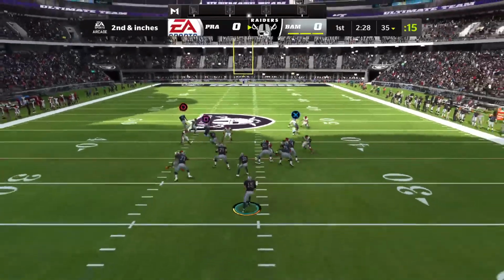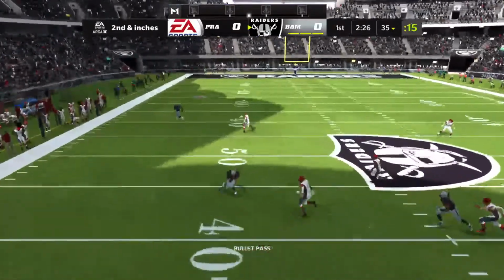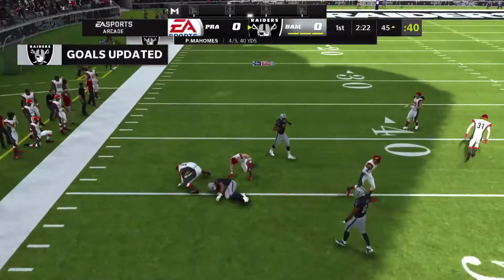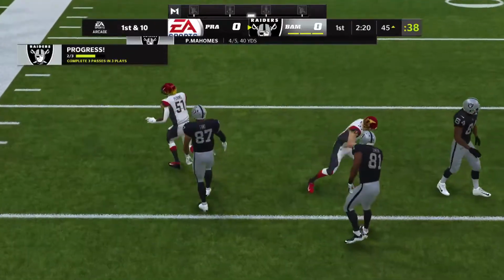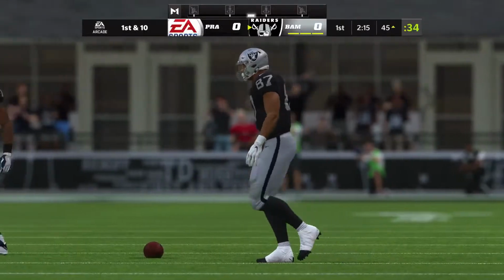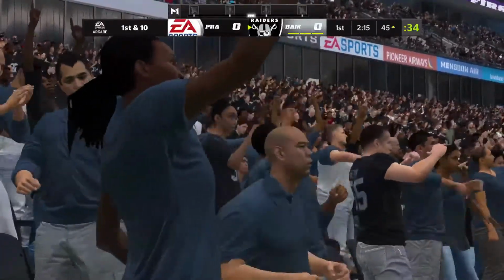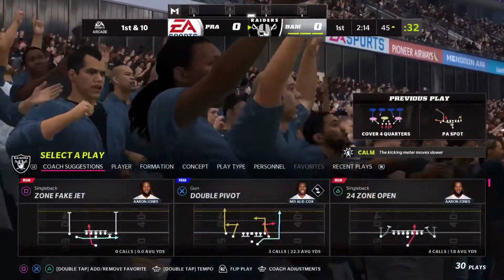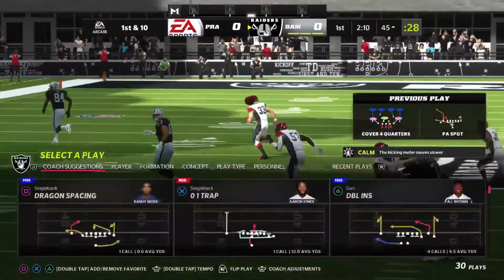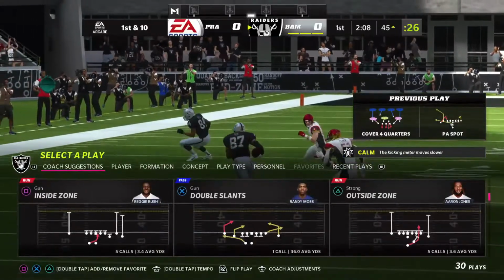On 2nd and inches, Mahomes. Left side here, that's the tight end Fant. And out across midfield down to the 45. That one good for 20 on the catch and run. He's certainly done a nice job spreading the field on this drive. And here he finds his big tight end for good yardage. And that's what you have to do. Keep defenses guessing about where you're going to go with the football.